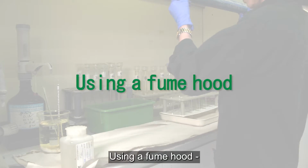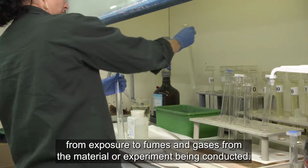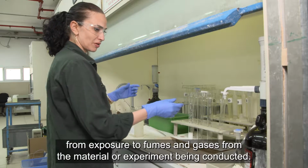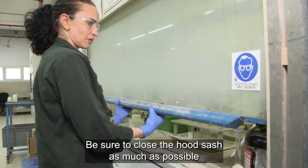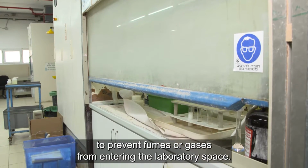Using a fume hood. The fume hood is designed to protect employees from exposure to fumes and gases from the material or experiment being conducted. Be sure to close the hood sash as much as possible to prevent fumes or gases from entering the laboratory space.